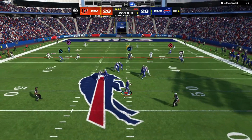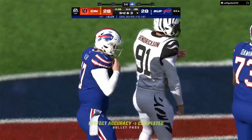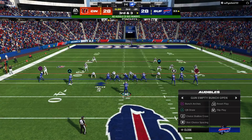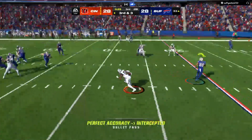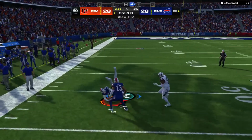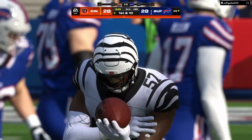Now Allen. He's got this one complete to Sherfield. He'll be hit down at the 33, 5 yards on the play. That's a gain of 5. Allen going to try and throw on 3rd down. Oh, the turnover fest continues. Here's another interception. And the Bengals are going to have great field position here as this is returned just shy of midfield.